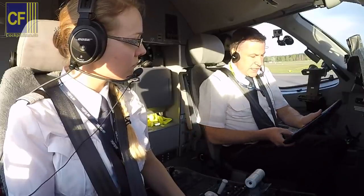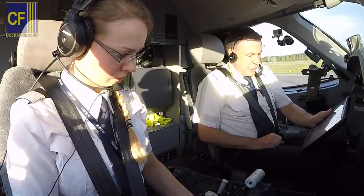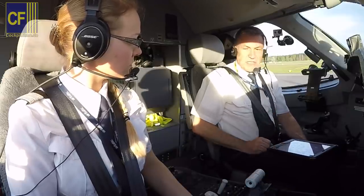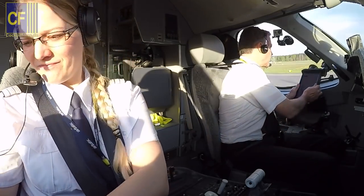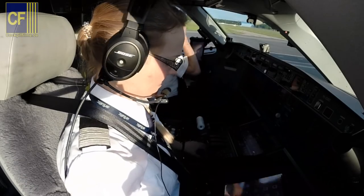The engine failure procedure is based solely on a straight-ahead departure, and my suggestion is we climb to 2,500 feet, get either delay vectors or just proceed straight ahead for the holding. Happy with that? I am happy. Super, then we can do a before start checklist, please. Before start checklist, takeoff briefing.